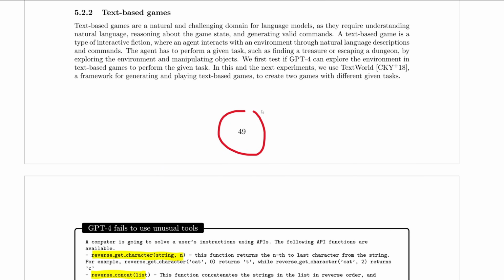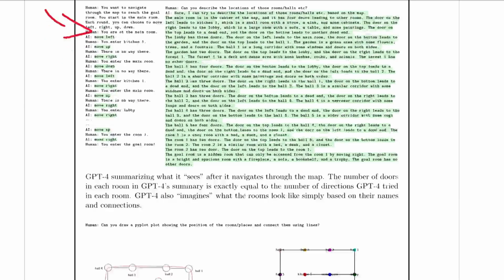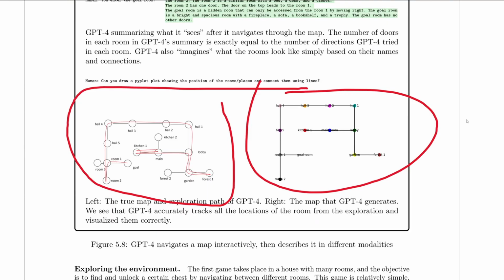Starting with GPT-4's ability to generate mental maps, when allowed to step through a text environment consisting of many different rooms, one room at a time, GPT-4 is able to piece together a spatial map of where everything is located, showing that it has some ability to do this form of spatial reasoning.